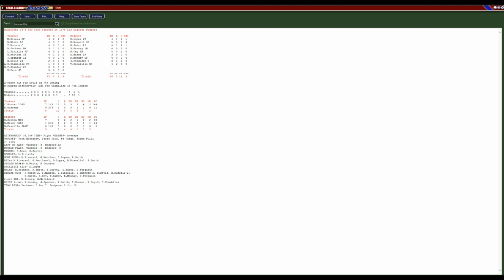So for the Dodgers, Davey Lopes, 1 for 4. Actually, Catfish Hunter, sorry. We're going to go through his stats for 7 1/3 innings. Scattered 11 hits. A lot of hits there. Not really scattered, but 11 hits. 5 runs, though, all of them earned. 3 walks and 6 strikeouts. So a rough outing for Hunter. Definitely not as good as the outing he had in the actual game where he got the win to give the Yankees the World Series victory.